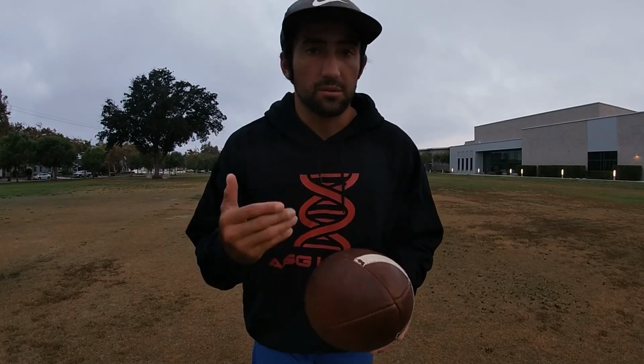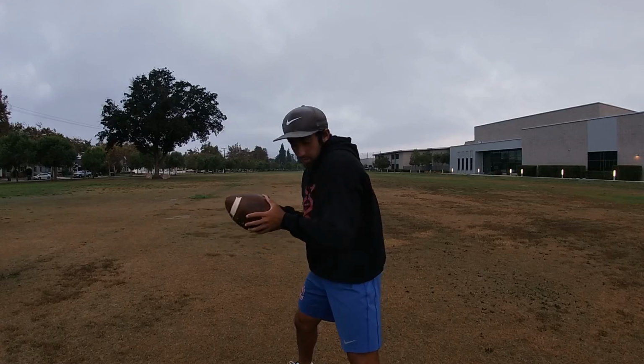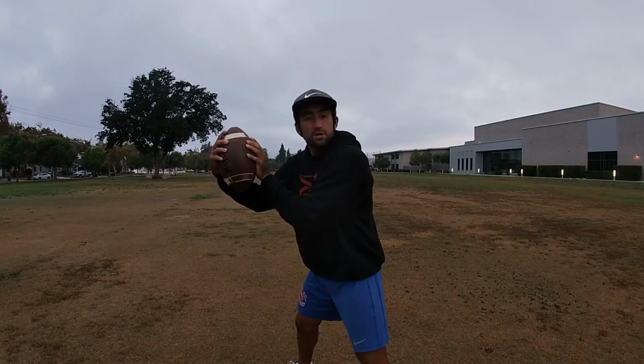So a couple, like 2 tips that you can do for RPO. We gotta make sure that we're a salesman first, right? We gotta be able to sell this fake. So when you sell this fake, like let's say we're at this offset formation here, and I do this and I extend this ball back. You don't want to be tense with your elbows, and you don't want to grab the threads on the ball, because if you grab those threads on the ball, you're already predetermining that you're going to throw this thing, and a good linebacker is going to pick up on that, right?